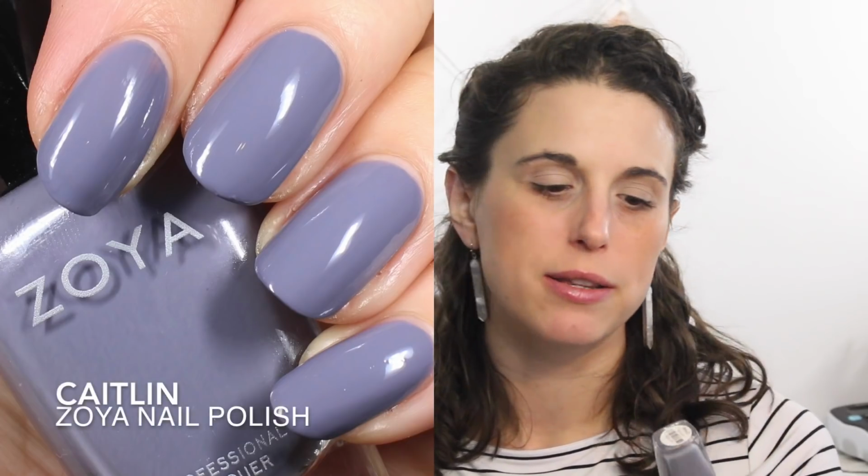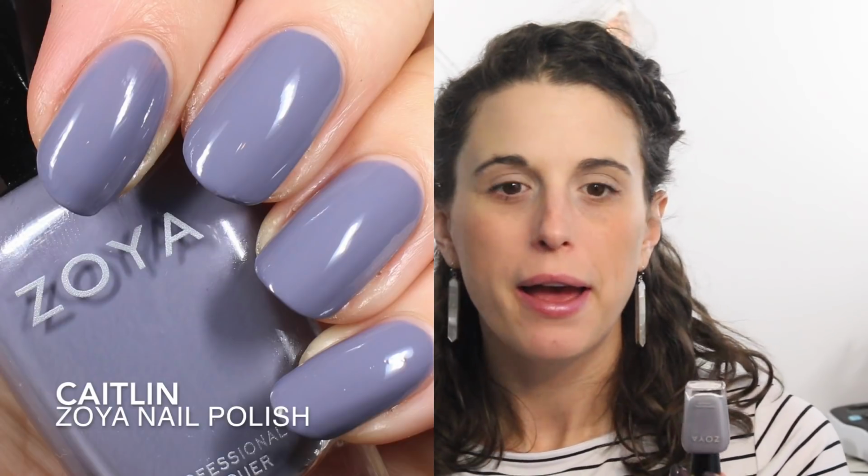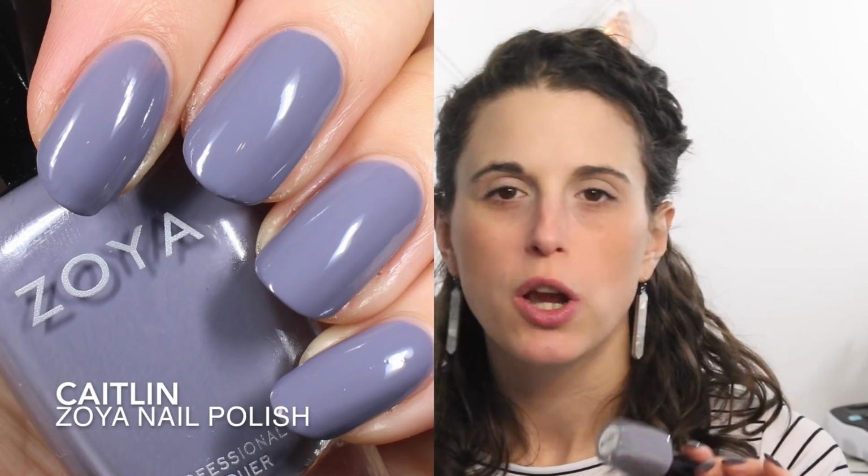Another really, really great gray from Zoya. This one is Caitlin. It's a little bit cooler toned than Petra. It's like this purpley blue gray. A lot of you really like this one. It's very popular. I don't think its formula is as good as Petra. It's a little bit more jelly-ish, but it's really beautiful when you get that full opacity on your nails, and it's stunning. It's perfect.